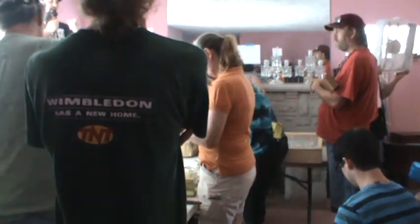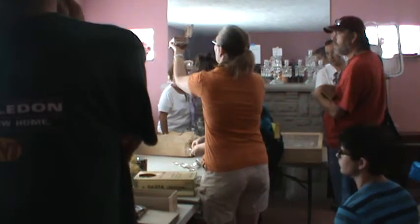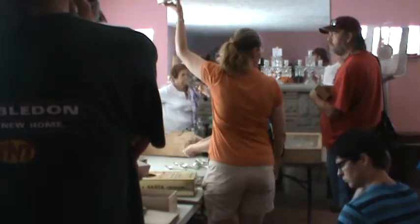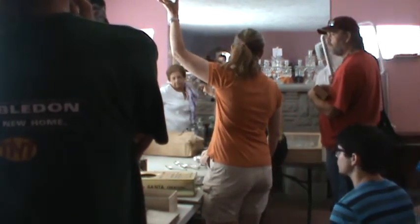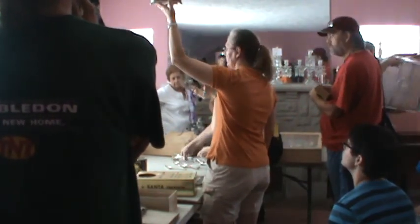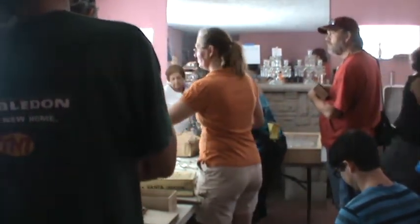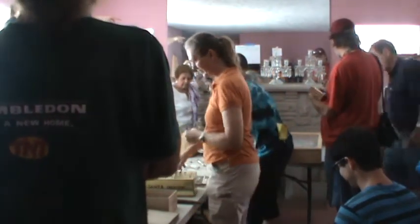We got a little box right there. What is that? It's a little jewelry box. Musical jewelry box, very pretty. How about 5 and go? 5, now 7.5, now 10. 10, now 12.5. At 12.5, but I want 15. Sold at 12.5, number 52. Keep going, Allie.